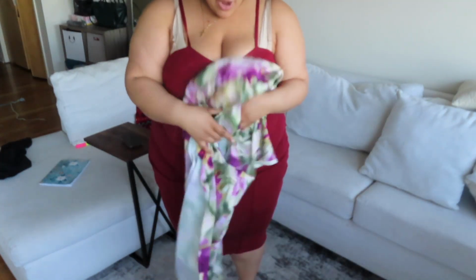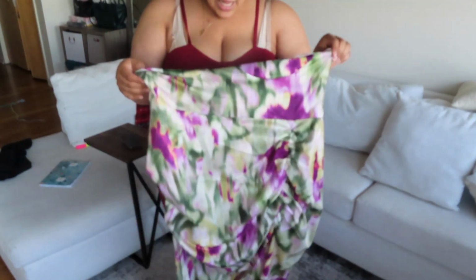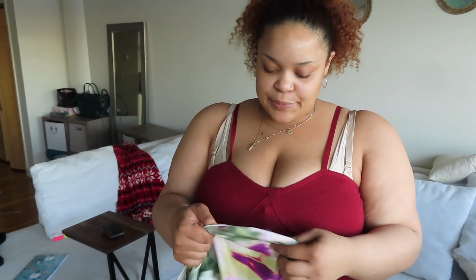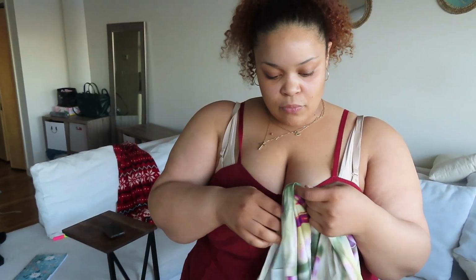And you know, when you look at the product on the website, it just looks so much more expensive. This one is polyester. It's polyester, ladies. It's polyester. So can I return it? I don't know, but I'm very upset that it doesn't fit because I was really excited about this piece. So it's gonna have to go back.